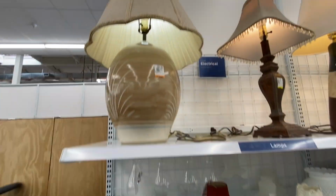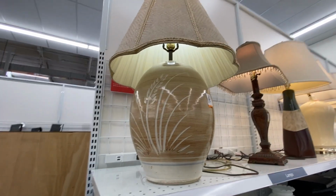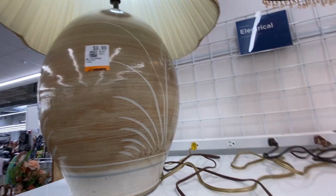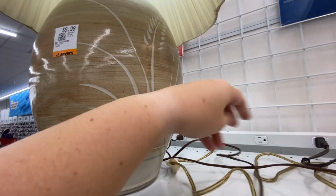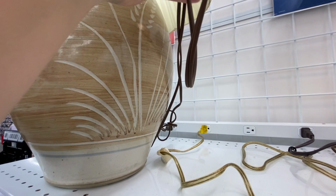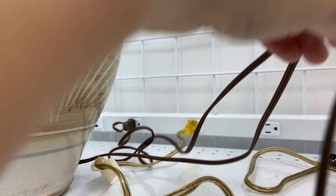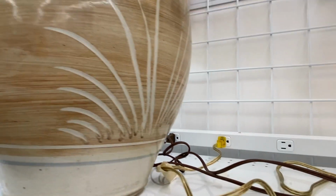I also really liked this lamp. Now that I know I am selling at the Long Beach Antique Market, aka the Long Beach Flea Market, I'm looking for things that are bigger and bulkier. Now, I already have plenty of big and bulky things already that I need to sell there, but at least it opens the opportunity for me to buy a big lamp if I so choose.